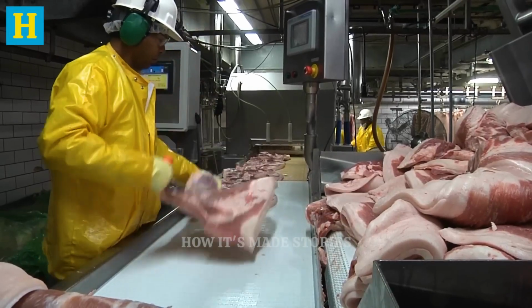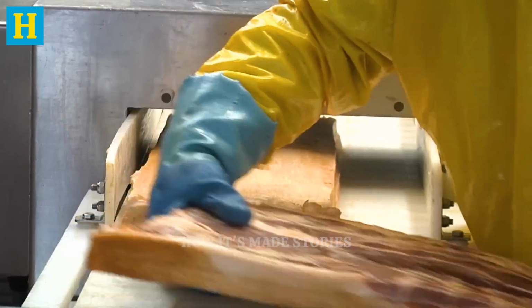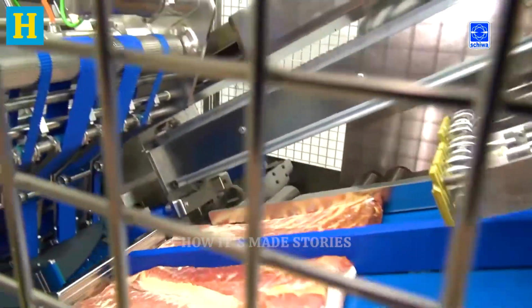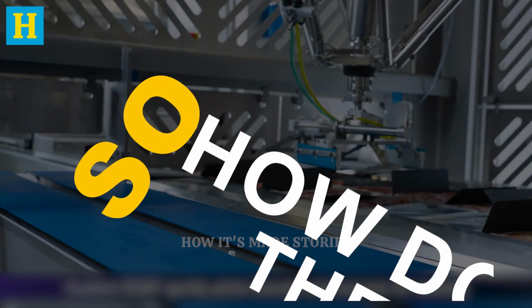Discover how pork bellies are transformed into the crispy bacon slices you love. From selecting premium cuts to slicing them just right, every step is key to its flavor and quality. So, how do they do it?